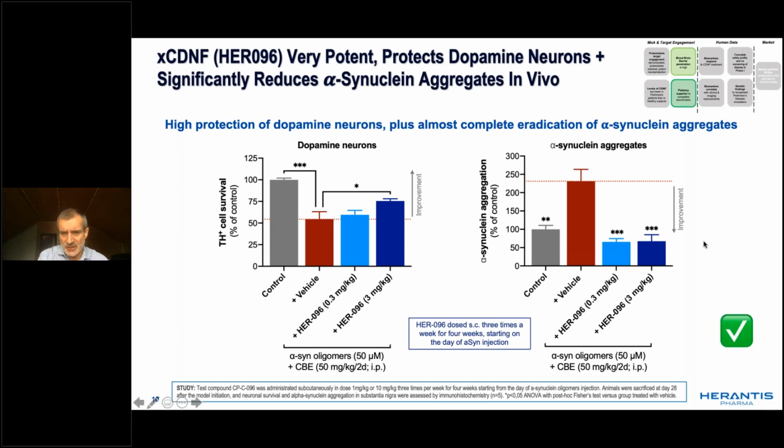And again, we're looking at the same group. So the control group, you'd expect the alpha-synuclein levels to be low. The vehicle group, these are animals that were induced with Parkinson's, so their alpha-synuclein levels are through the roof. But if we look at the groups that were treated with xCDNF, they are dramatically reduced. They're super normalized, in fact, below even the control group, the normal group. So from an efficacy perspective, this is a big tick in this box, in addition to the ability to cross the blood-brain barrier.